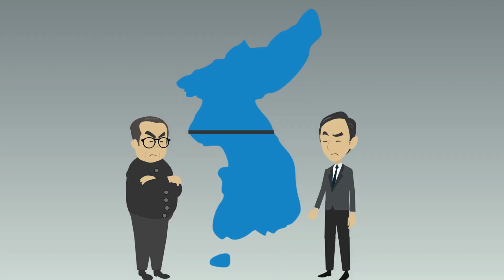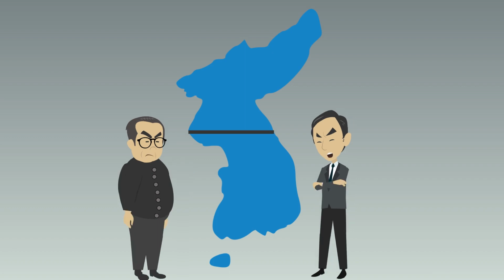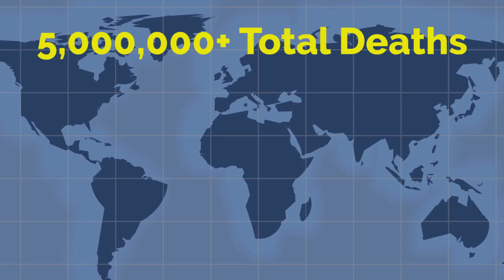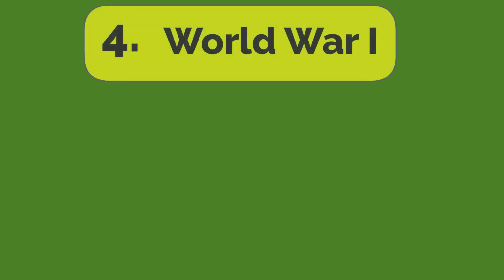III. As it would turn out, just over 3 years after North Korea invaded South Korea, an armistice was agreed to. In all, over 5 million people lost their lives, both civilians and soldiers. Of those casualties, almost 37,000 were American soldiers, making it the fifth deadliest war in U.S. history. The fourth deadliest war in U.S.